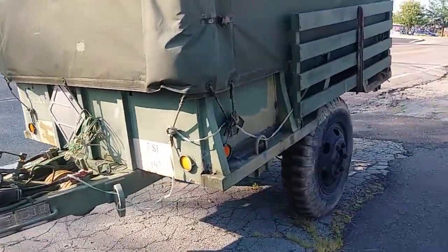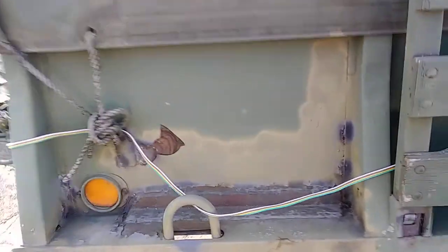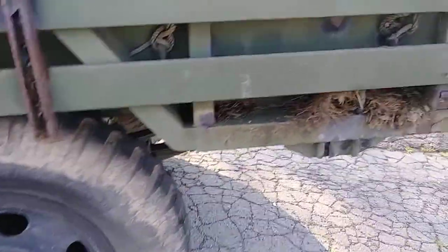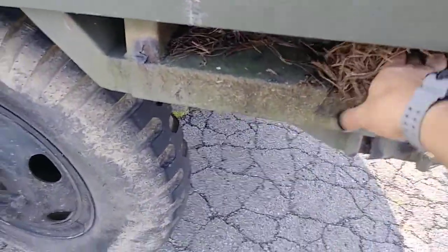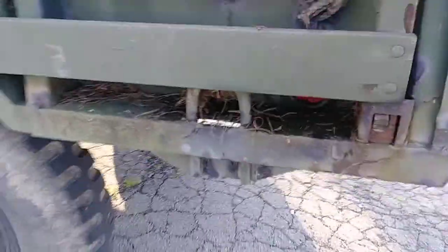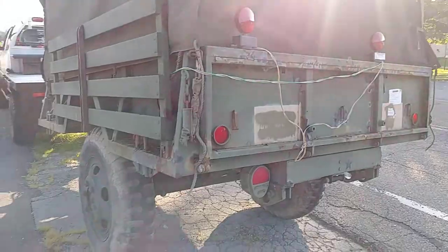This is the trailer we picked up right now, so it's a little dirty. I was told it was retired about a year or 2 years ago. It does not mean it's, it's a little dirty and stuff. It's got a lot of junk. So we put these portable lights, temporarily magnetic.